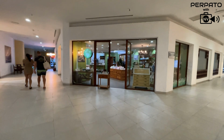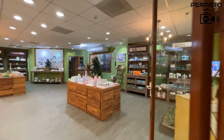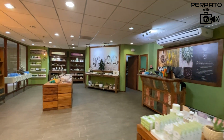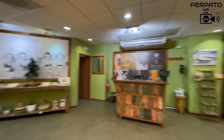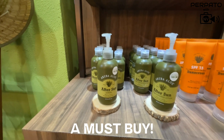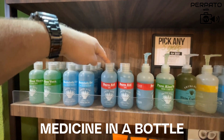This is one of our favorite places here. This is the Aruba Aloe. They make products, creams, gels, everything like that. Their After Sun lotion is absolutely a necessity. If you come to Aruba, visit the Aruba Aloe store and purchase the After Sun. It's right here. Please buy at least that one bottle. And then if you severely burn, get one of these. This is medicine in a bottle here.